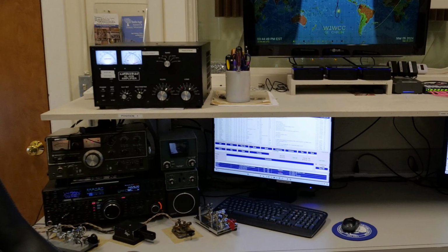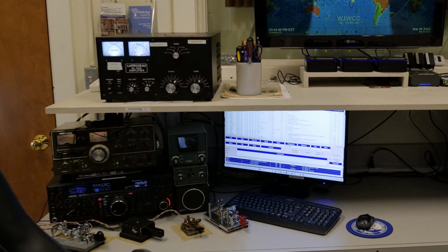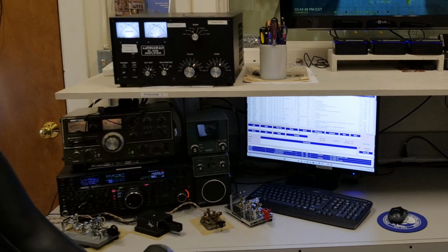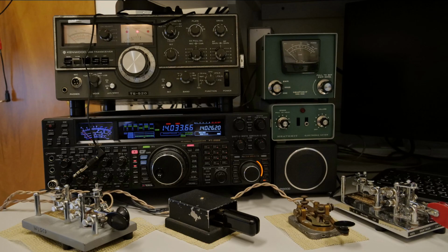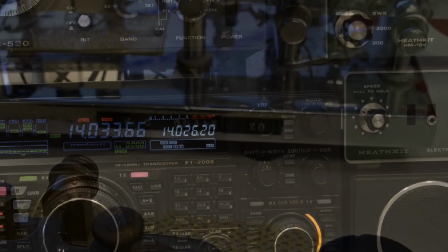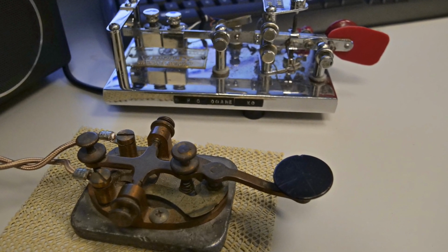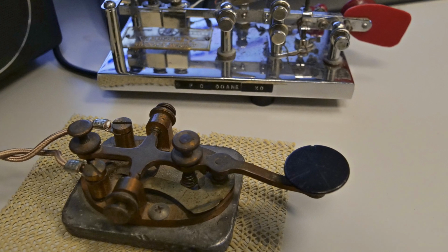In position one, we have a Kenwood TS520 and a Yaesu FT2000 with the AL80B amplifier. There are two bugs, both Vibroplex, one dating to 1960, the other dating to 1965. There's also a Nye Viking paddle, which dates back to 1977. And finally, there is a Bonnell straight key, which happens to be mounted on a homemade lead base.